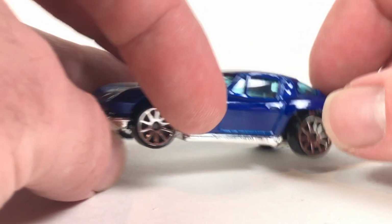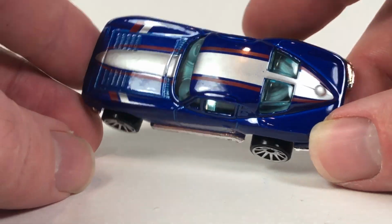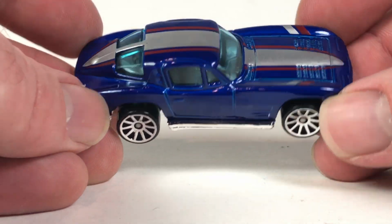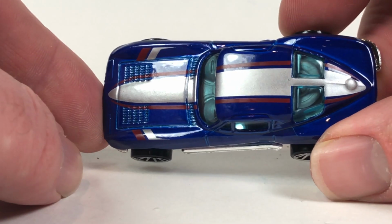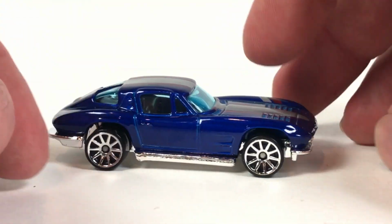And let's see here. Let's see the Vet. Split window. Pretty sure I actually already have this car. I think I pulled this out of a... Yeah, I think I have it. I think it was in the main line that year, 2007. I could be wrong, but I think I have it somewhere. But pretty basic car, whatever. Not too exciting on that one.